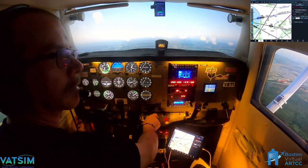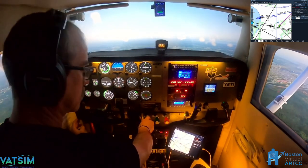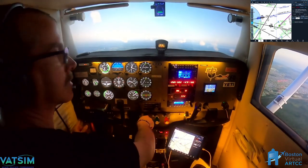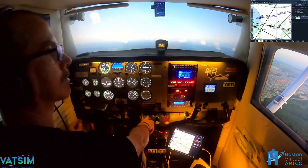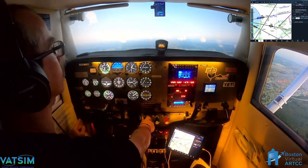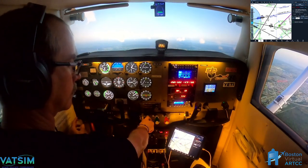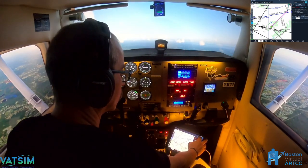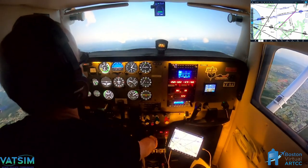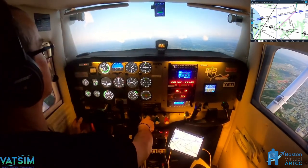Number 1 Kilo Alpha, descend now, maintain 15,000. Alright, there's New Bedford, where we just took off from. Cross gloves at 6,000. Stewart altimeter 3019. Roger, down to 15,000, and we'll cross gloves at 6,000. Can you confirm the altimeter for us? Stewart altimeter 3019. 3019, thanks, 1 Kilo Alpha.